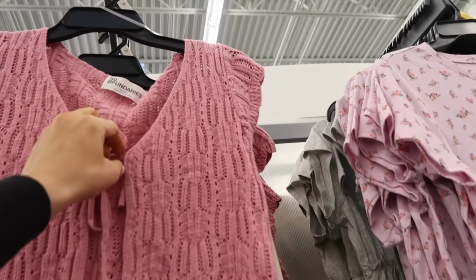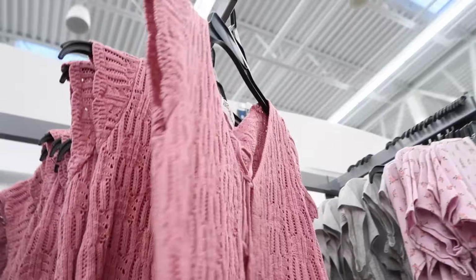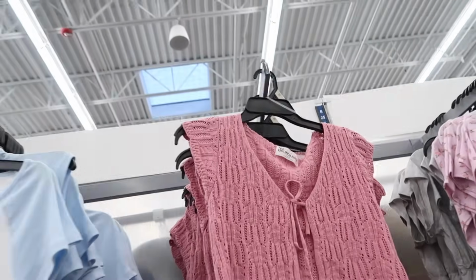So these have the V neckline, the little tie detail, scallop trim, that same fit through the back. We saw it in the ivory. Now it's in the pink, and those are $12.98.